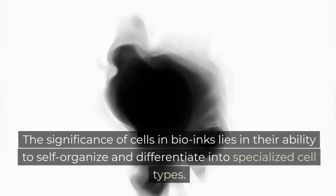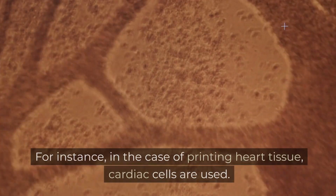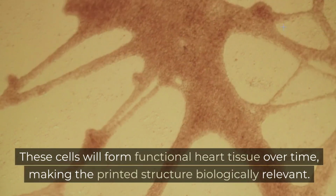The significance of cells in bioinks lies in their ability to self-organize and differentiate into specialized cell types. For instance, in the case of printing heart tissue, cardiac cells are used. These cells will form functional heart tissue over time, making the printed structure biologically relevant.